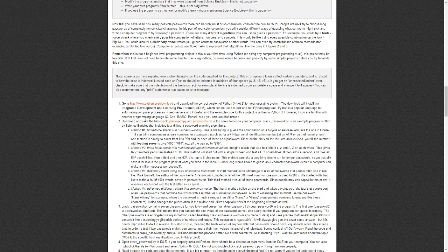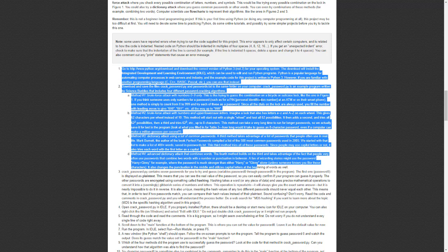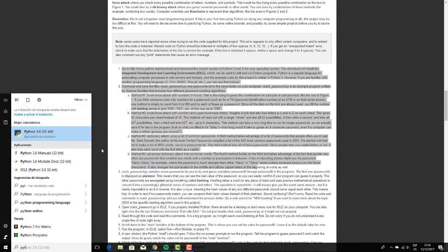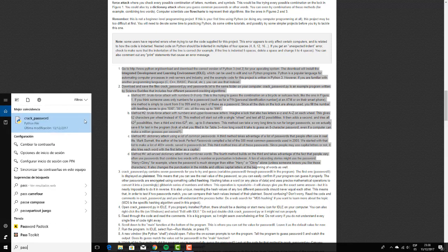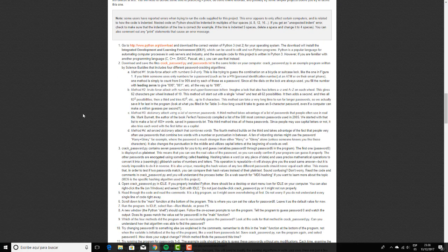Okay. We first go here explaining how to download all this stuff, but I already have downloaded all the stuff. As you can see, I search Python here, I have the program, I have the crack password here, and I have the passwords TXT here. I have all the stuff prepared. And here it explains method 1, brute force attack.